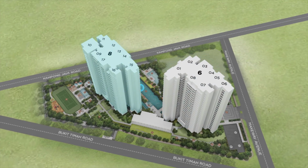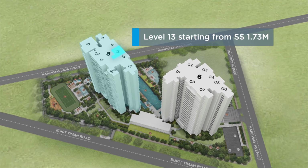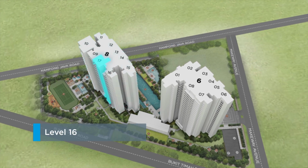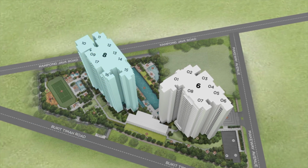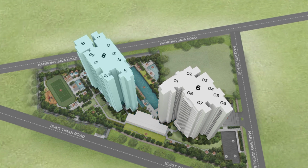As for Block 8, the pool-facing unit on Stack 13 starts from $1.73 million for a 13-floor unit, while Stack 17 starts from $1.72 million for a 16-floor unit. I think that the units on Block 8 are still worth considering despite the price difference, as they are further away from Bukit Timah Road and offer a pool-facing view.